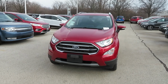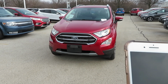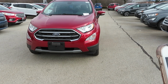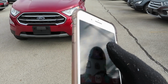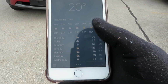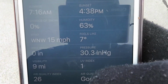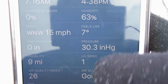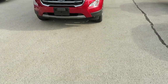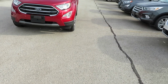And the highest it was supposed to be today was, as you can see, hold on, I'm gonna show y'all real quick so y'all can believe me on this one. Let me go to my weather. There's my weather app. So today it's supposed to be 20 degrees, cloudy, but it really feels like 7 degrees, as you can see right there. So it's freezing out here, and today is Wednesday the 9th. Y'all gonna see this video today as well. Video's going up as soon as I get done with this dealership here.